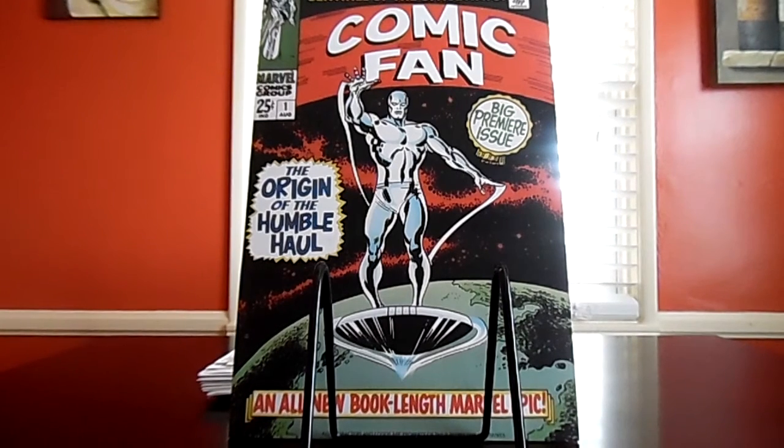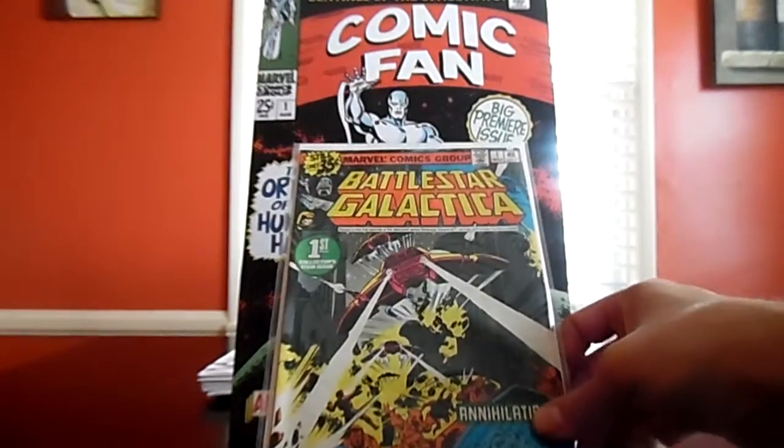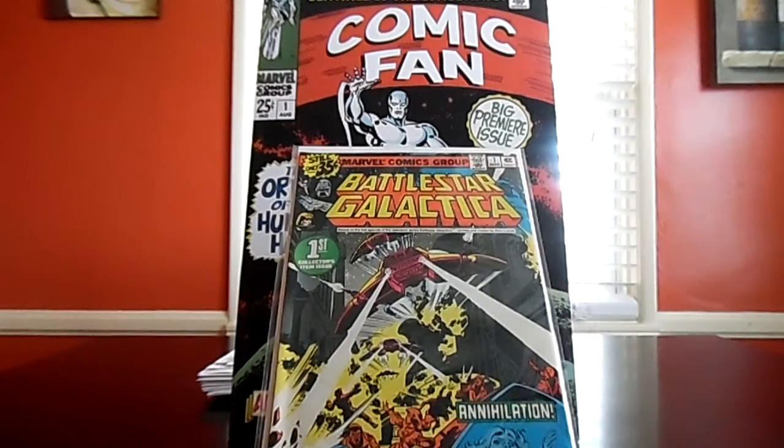Anyway, I'll show you what we got in this box. I got like 400 books, which would be impossible to show all in one video and retain your attention. So I'll show you what I got out of that box. I got a Star Galactica #1. Not bad. It probably is a keeper in my boxes. Really cool stuff.